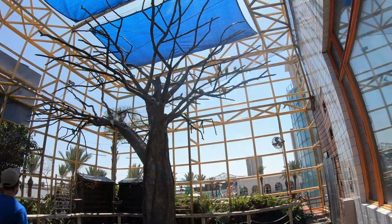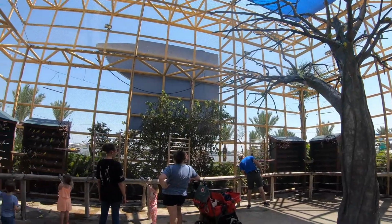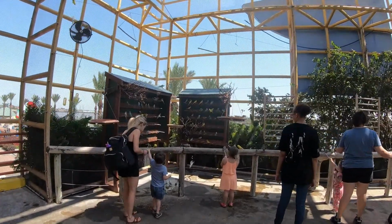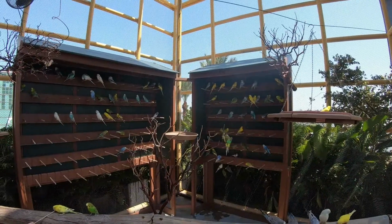We saw this huge bird cage, for lack of a better word, in another video on this channel. As you enter, there's a lock, and it closes the door behind you before the door in front of you opens, just so the birds don't escape. And as I mentioned in the other video, I suggest that you wear a hat, and one that you were thinking about throwing out.